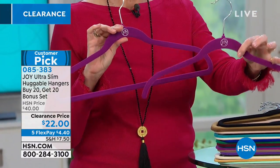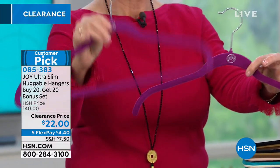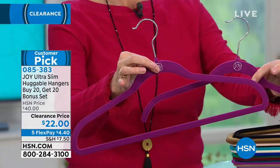But what you're getting today, our buy 20, get 20 idea, if you've never shopped HSN or Joy Hangers before, is you buy 20 shirt hangers, that's the one that Deb's showing you right now, and you get 20 suit hangers included in your purchase today. So it is a 40 hanger offer that's normally $40. Normally $1 a hanger. Right. Today, $22 with flexible payments for you to be able to stock up.